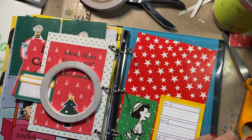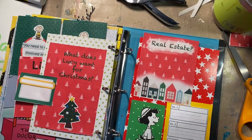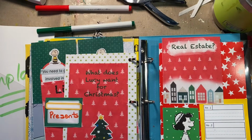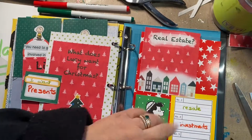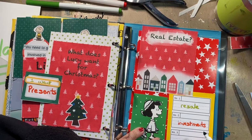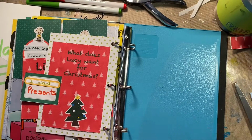And I ended up doing just like investments, resale value, that kind of stuff. And I think I repeat that a lot. And, you know, this is what Lucy wants as a present. I want presents. I want real estate. And so I like this. And this was in the movie. This was not in the book. But it's cute. I couldn't think of another actual term, so I just repeated resale.